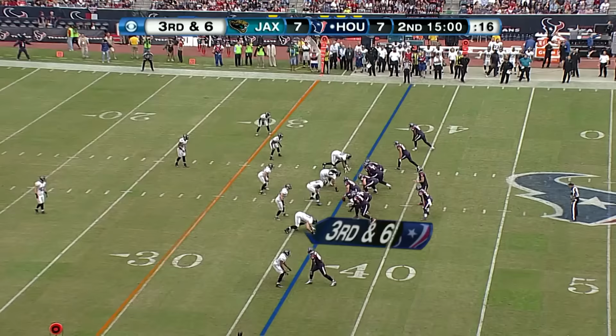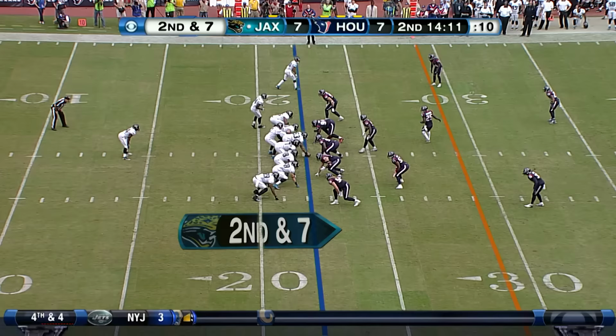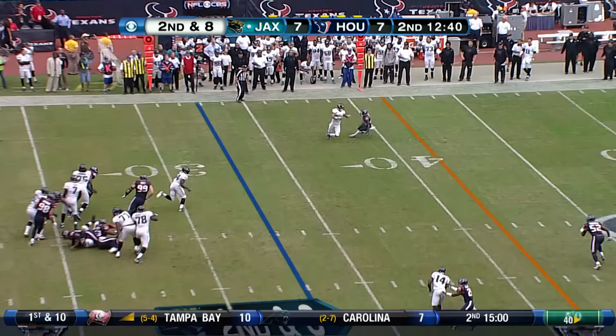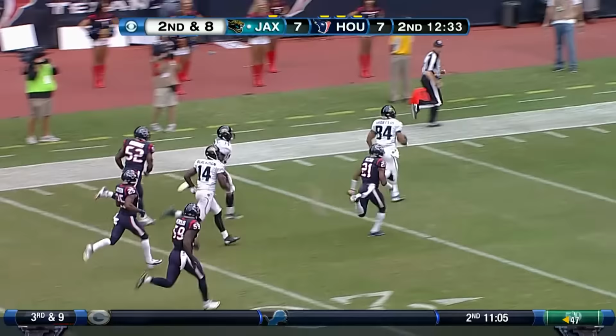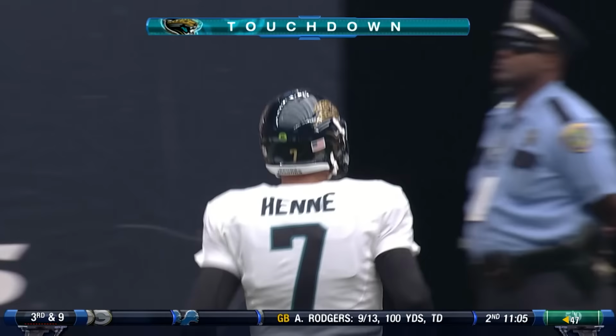Schaub from the gun. Incomplete. Jacksonville has played well, and that's caught by Schwartz. Cecil Schwartz. And there's nothing between him and the end zone. Wow, what a stunning play. 67 yards from Henne to Cecil Shorts.